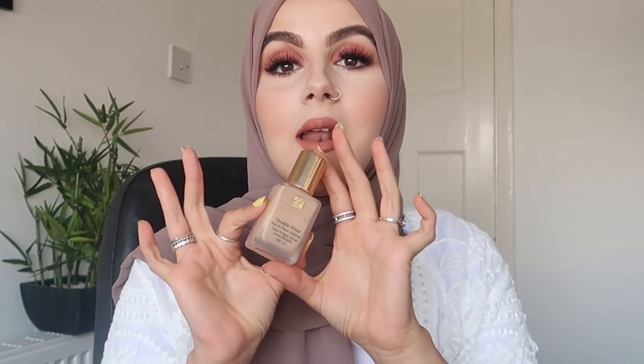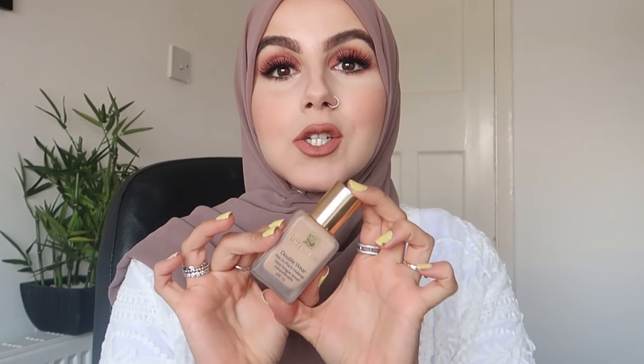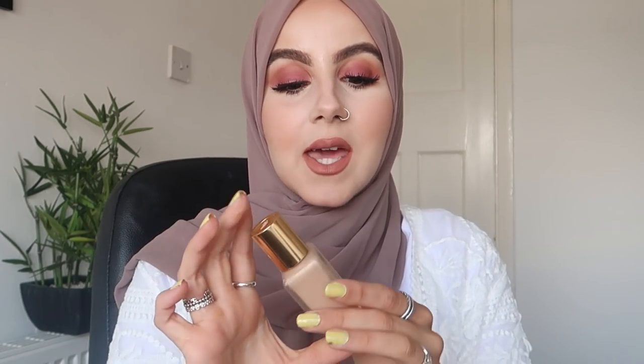another foundation that I picked up multiple times is the Estee Lauder Double Wear foundation. I love this foundation so much. This is my ride or die. I always tend to rebuy this because it's amazing on the skin. It is incredible on the skin. This makes you look so good.